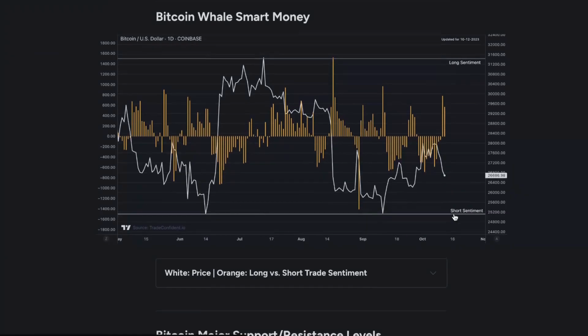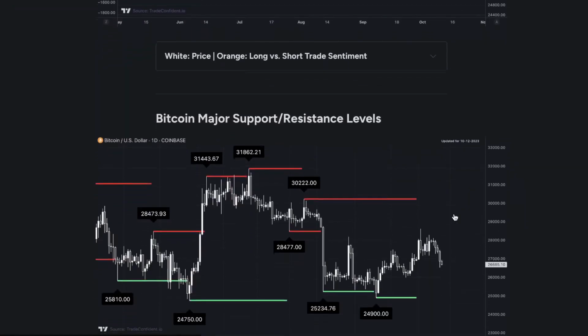So stay tuned for the live analysis in just a few minutes, but for now, we got to look at the Bitcoin major support and resistance levels.